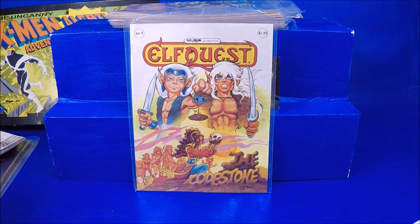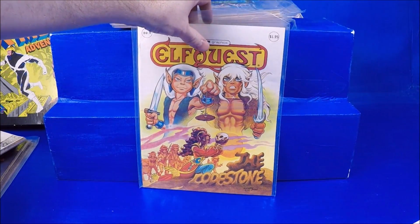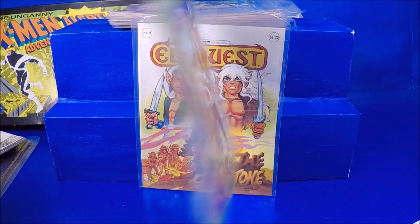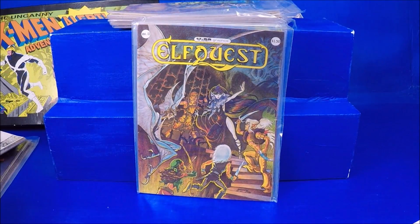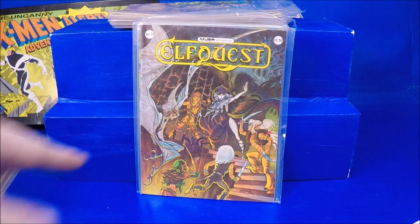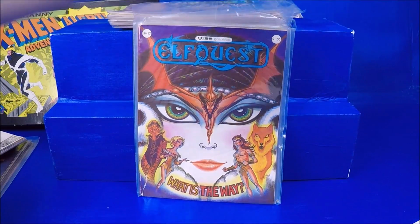Number 9. Back cover. Number 10. And the back cover. That's cool. Number 11. Back cover. And so basically I won this lot and I decided to bid on that other lot just to try to save on shipping. I think I did save a couple of dollars.